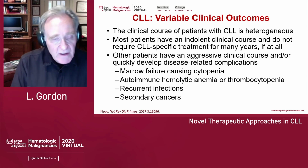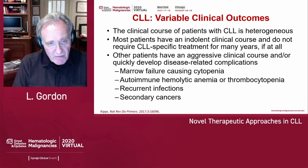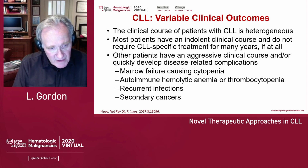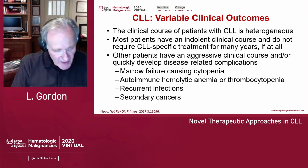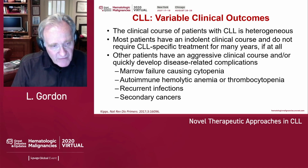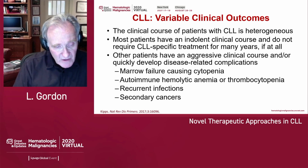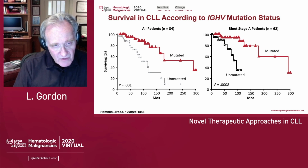We know that the clinical course of patients with CLL is heterogeneous. Most patients have a fairly indolent course and don't require treatment for many years. Other patients may have an aggressive course and require intervention, and that might be because of bone marrow failure causing cytopenias. That might be because of autoimmune hemolysis or thrombocytopenia, recurrent infections, or the development of secondary malignancies. I would say that the decision to initiate therapy in CLL, at least to my view, besides some hard and fast rules and laboratory values and physical exam findings, also represents a bit of a gestalt. And we have to begin to recognize those patients that we think are going to require treatment.